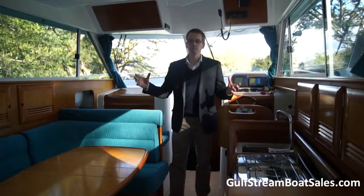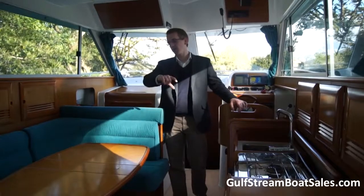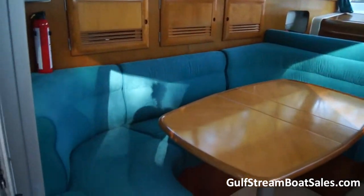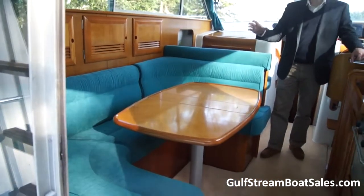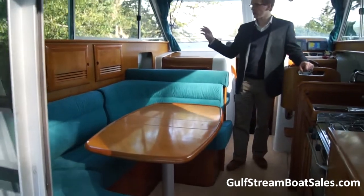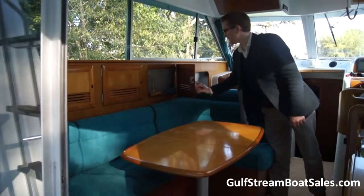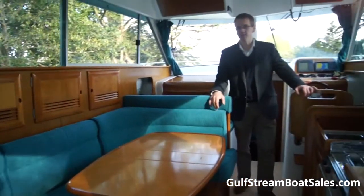The saloon really maximizes the use of space in here. On the port side, we've got a large wraparound U-shaped seating area around a nice big table. Fully upholstered, nice deep cushions. We've got storage then behind that as well. There's loads of storage all the way through the boat. Dedicated drink storage and other storage compartments there.